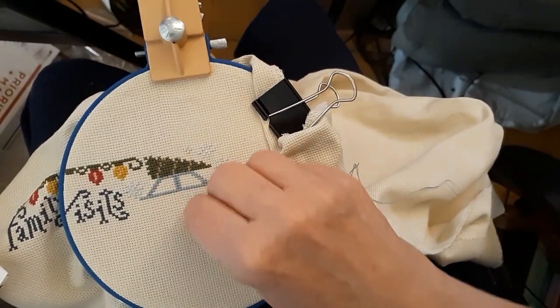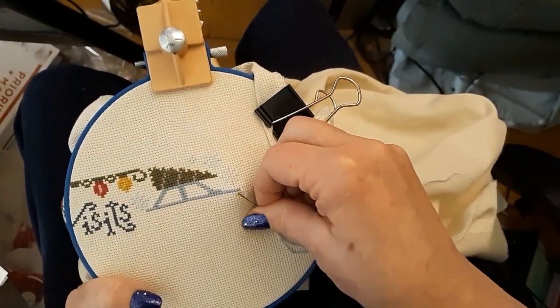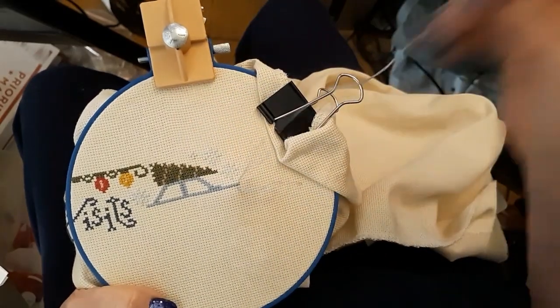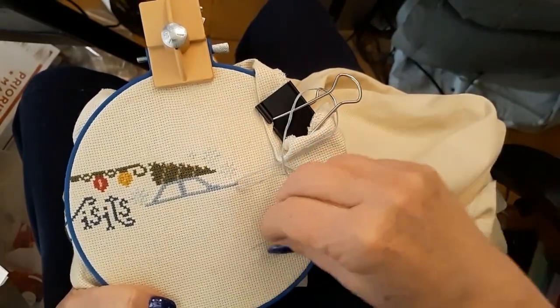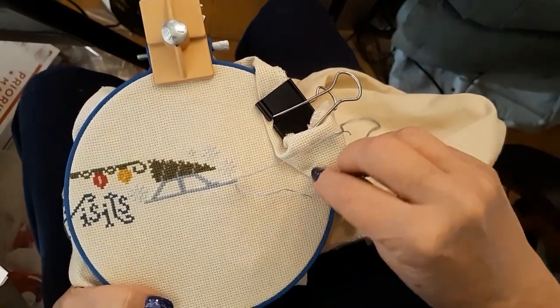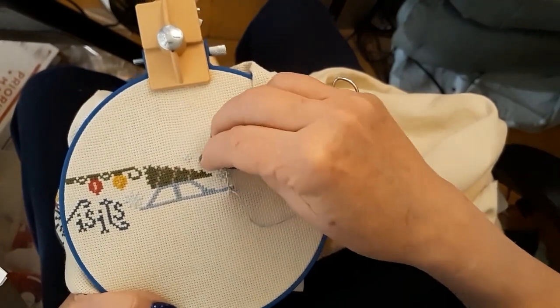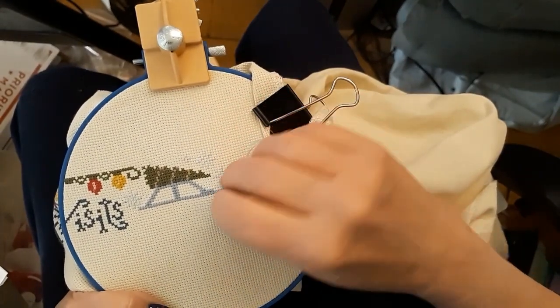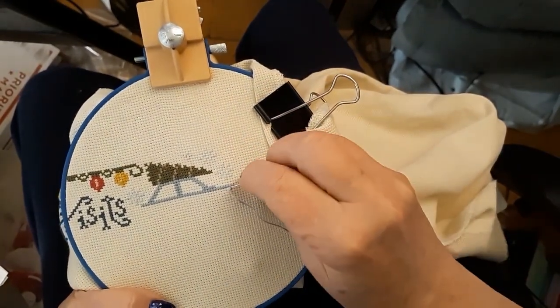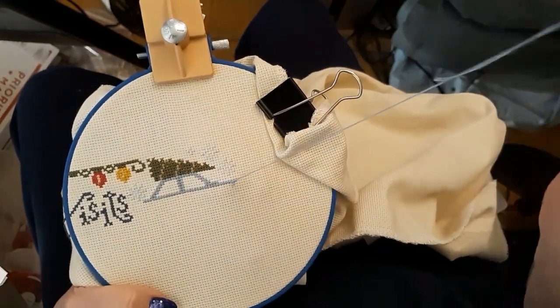So now we get to start on the second line here. I worked on this just for a little bit. I think it was last night. Jeez, who knows? Yeah, I think it was last night, until I couldn't see anymore, and it was one of those boring days at work. But that's okay.